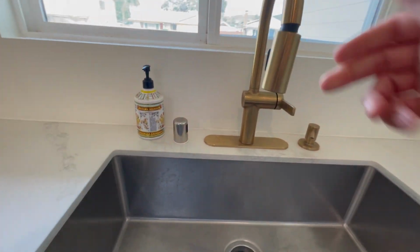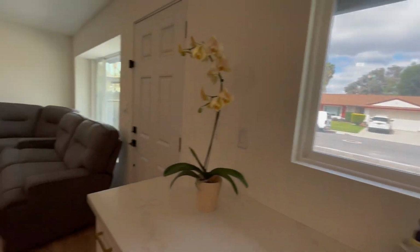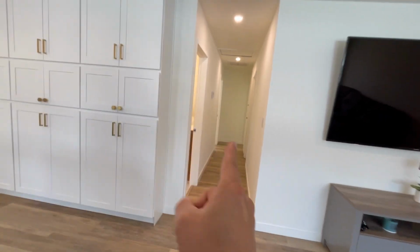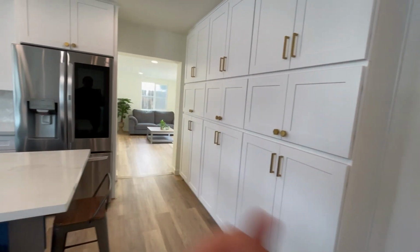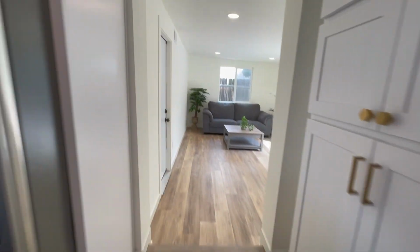Easy to use, faucets there, and you're overlooking the front of the house from the sink. Down this direction are all the bedrooms, and over here is another living space. So let's go check out the actual living room.